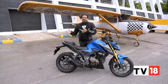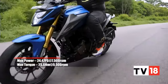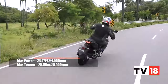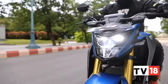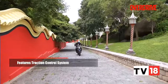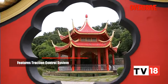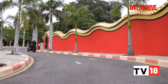More so if you compare it to the likes of the KTM Duke or the Bajaj Dominar, this feels like a Honda. I also like the way it accelerates. I like the way it delivers torque. It feels much quicker, much stronger in the mid-range compared to most of the other Japanese 250s as well. Like the Honda CB350 Highness, the CB300F also features a traction control system, which is a good safety net to have in our conditions, even for a 20-odd PS motorcycle like this one.